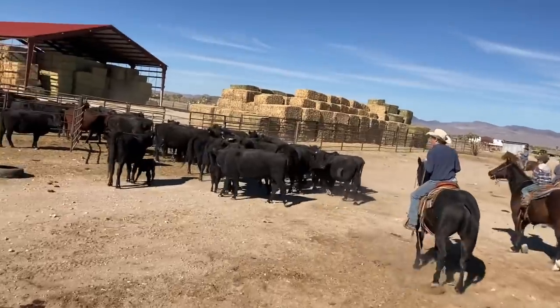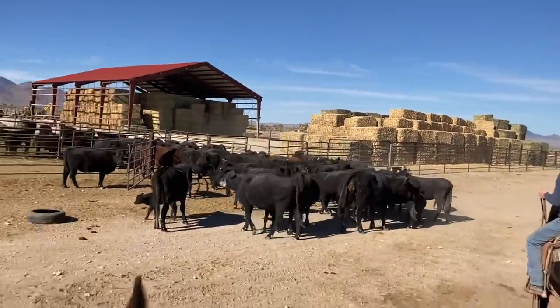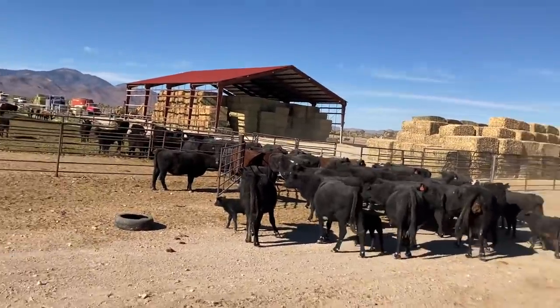When we get these ones locked in the corral, we're going to get some dogs and load up and go after some that are not quite as easy as these ones.